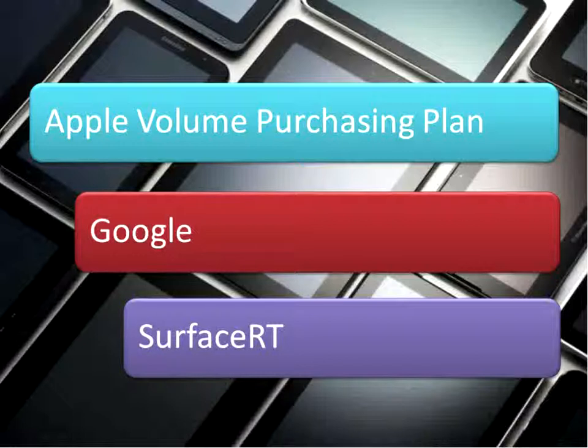And I'll come back to that in a minute, but with Google, I contacted Google in America because I couldn't find anything on the internet about buying things in bulk, and there are apps out there. I contacted Google by email, and they rang me back and they said, we have no volume purchasing plan. I said, what does that mean? You know, I've got 200 odd devices. If I download an app, can I put it on all of those devices?